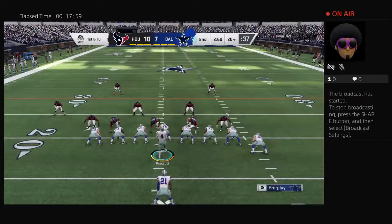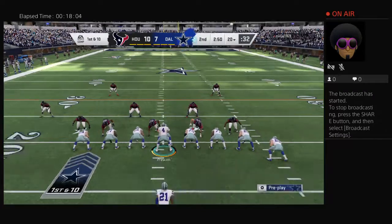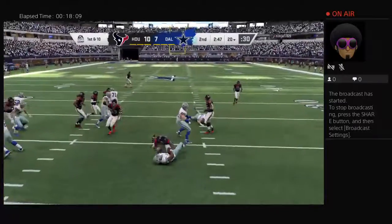Here's the Dallas offense now, heading back out onto the field. A tale of two extremes already in this game. A touchdown pass on their opening drive, followed by an interception last time out. Now, it sounds like things balance out, right?